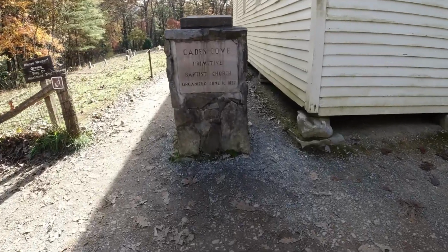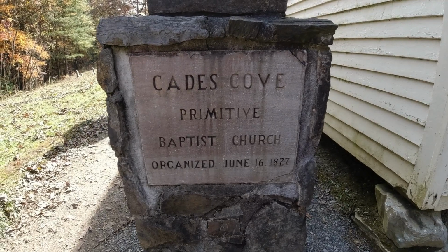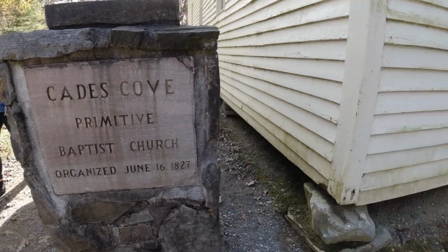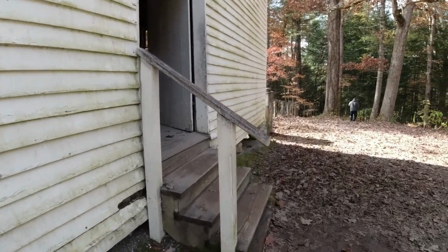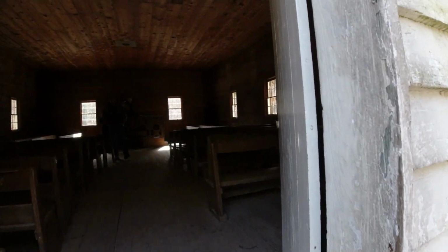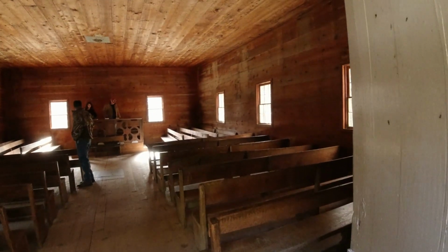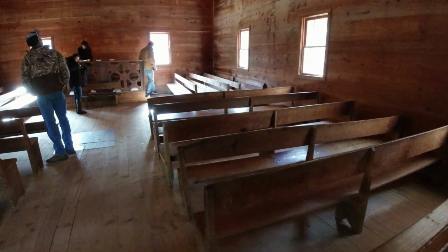This is a Primitive Baptist church. The church itself was established in 1827. This church building was built in 1887. We also walked through the cemetery behind the church. Some really old graves there.